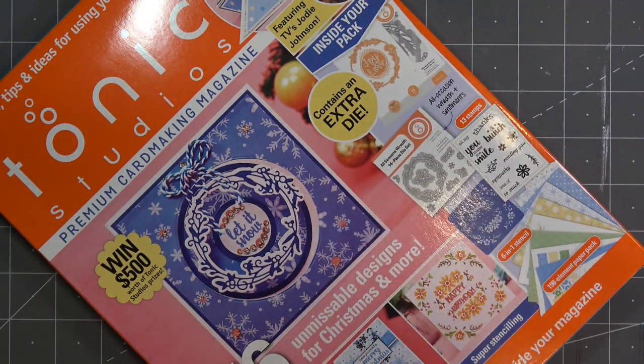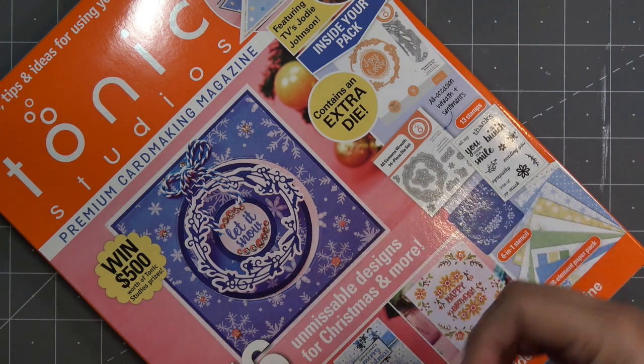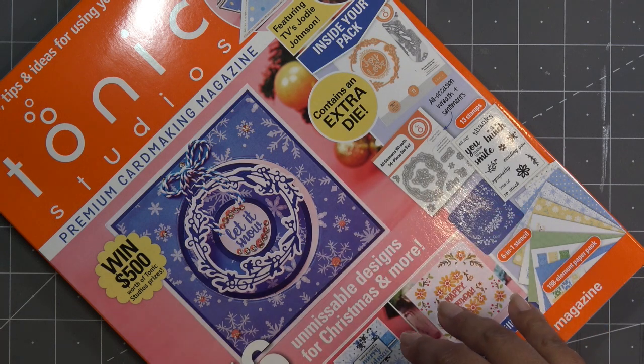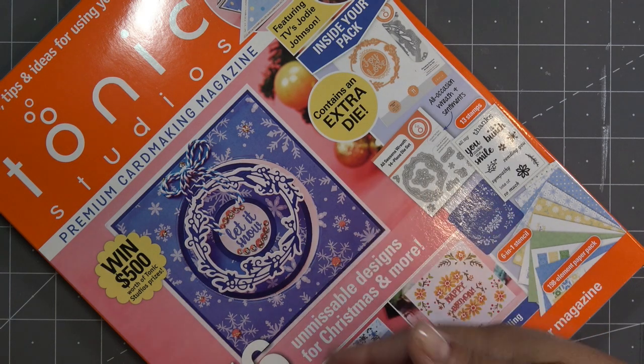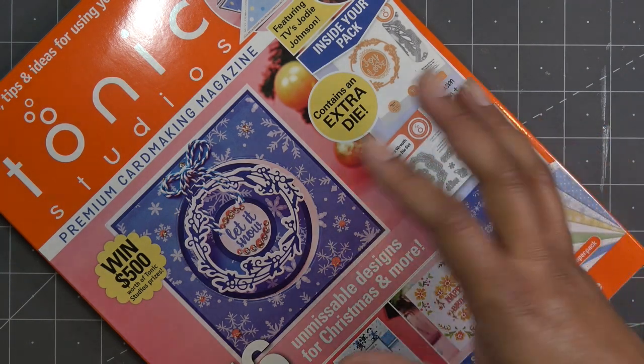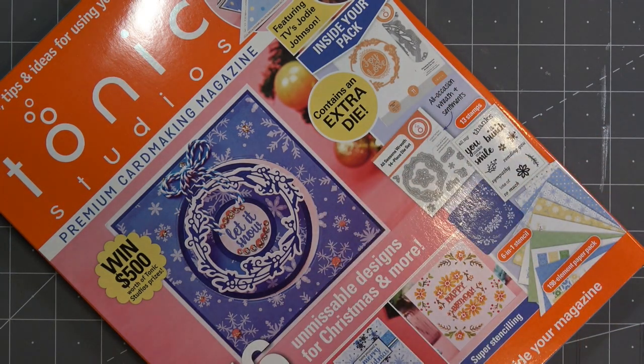So I did pick up pretty much all the bundles that went along with it, because whenever Tonic releases new die sets or their designer's choice or their stamp club set, not the monthly kit, they usually have bundles that go along with it, whether it be paper and stuff like that. So this one, when they released it, had quite a few different things.